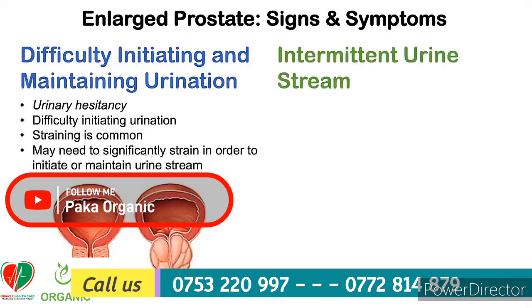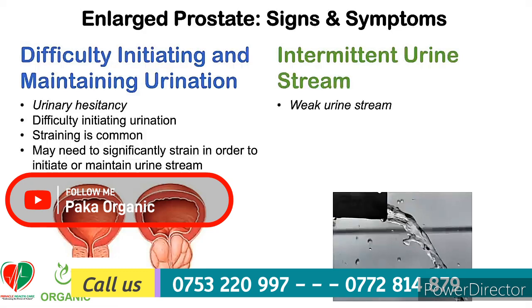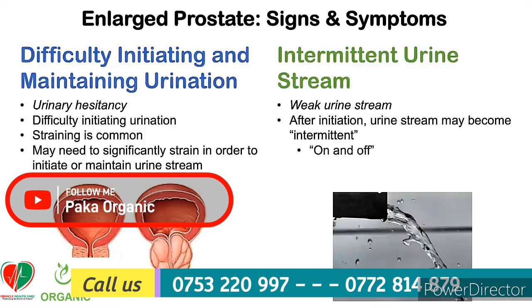Now, this also ties in with the next symptom of an enlarged prostate, which is intermittent urine stream, or a weak urine stream. So it's not going to flow as easy as it used to. Even after initiation, after the patient might have strained to get started, the urine stream may become intermittent. And that means that it essentially turns on and off.